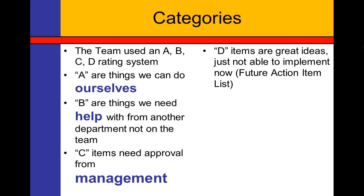So once again, if you have a good cross-functional team, a lot of these issues will disappear. Item D's were just great ideas, you just can't fully implement them now. We usually capture those and put those on a future action item list. These are great ideas, it's just that it's not going to be accomplished within either the 4-day Kaizen Blitz event or within the 30-day action item list, but we still want to capture these ideas because they're great ideas.